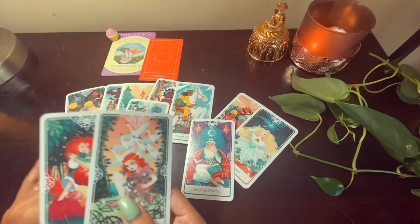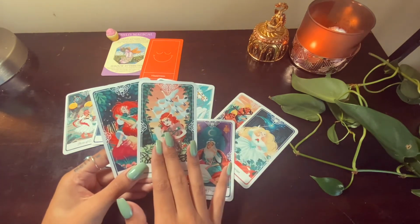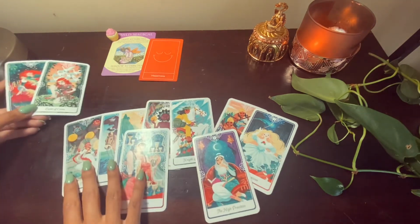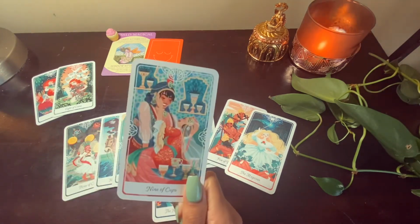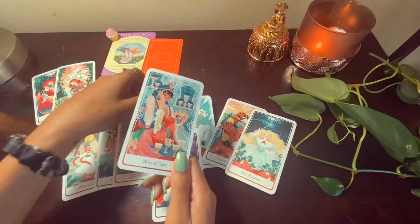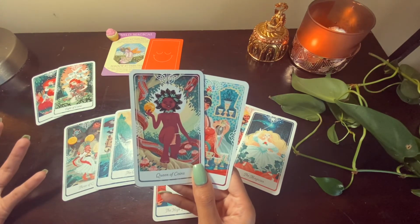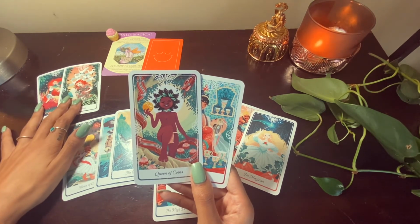Your inner child is pointing out that there could be way more fun ways to do this, and it may just be the method that you're going about it. But again, I feel that there's another way to manifest this, okay? But I do see you in your Knight of Cups energy where you're abundant, you're fulfilled. You even have the Queen of Coins here. Now, the Queen of Coins is very nurturing and loving, abundant energy as well. So I do feel like this is working for you.